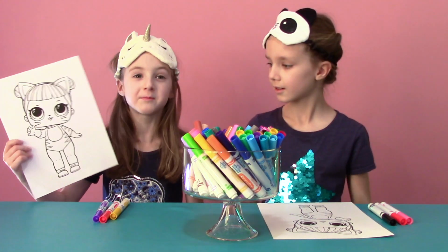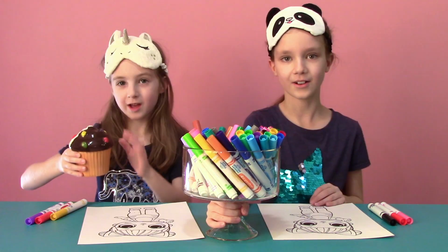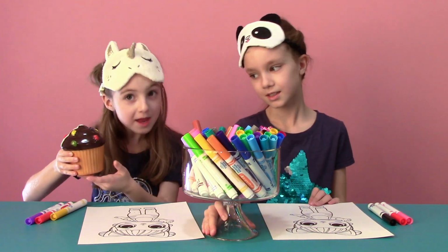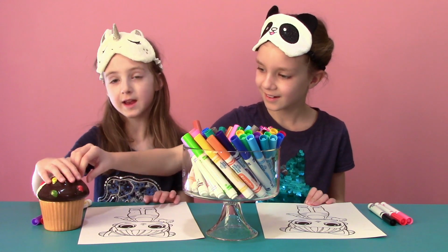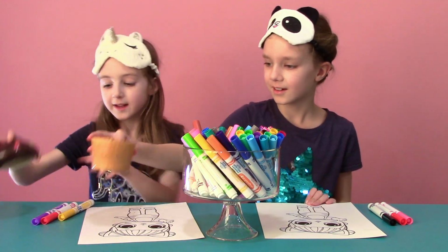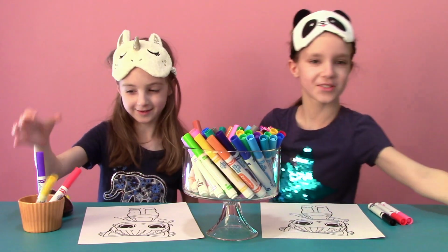Like, it couldn't be called baby cat if it looked like an elephant. At the art place that you could paint stuff your own way, I painted a cupcake and it can open, and I'm gonna put my markers in there. And I did an ice cream cone.